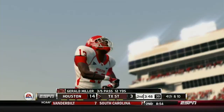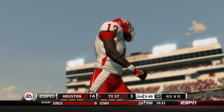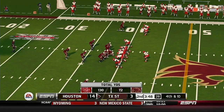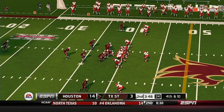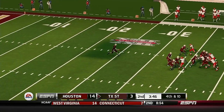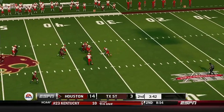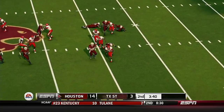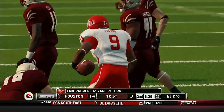Fires to his tight end. Nothing doing. Rodriguez intends a receiver on the way. That'll make it fourth and 10. Henderson awaits the snap. He's to the 40. He makes it out to maybe the 43-yard line.